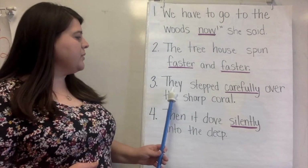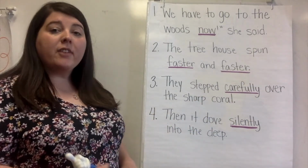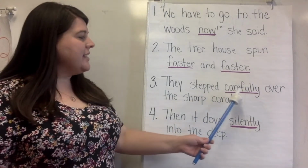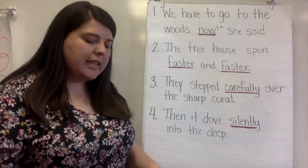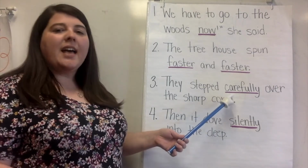Our next example says, "They stepped carefully over the sharp coral." My verb is stepped. They told me how they stepped. They said they stepped carefully. In my mind, I picture them probably on their tiptoes, looking down at the ground, making sure that they're not going to step on anything sharp that might hurt them.